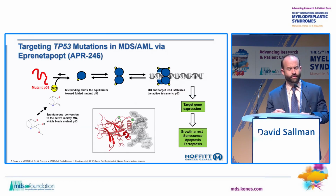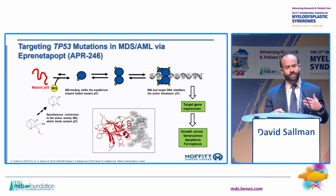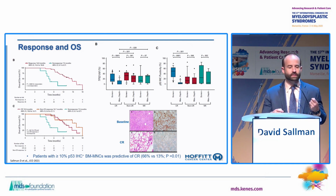So, switching to novel therapy, eprenetapopt or APR-246 is really one of the first agents to look specifically at this p53 mutant patient population, and can ultimately lead to the activation of p53. But there is a plethora of mechanisms of action, including ferroptosis induction, that may be critical at the same time. Just briefly, one subset, these are from the JCO publications on the topic. One thing to mention is that true complete remission is highly concordant with VAF clearance.